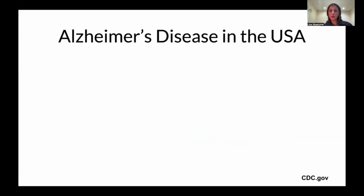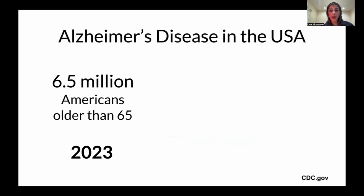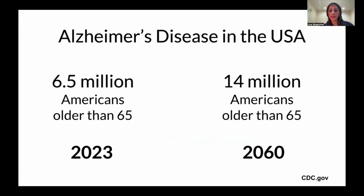How many people are we really talking about, though? Today, there are 6.5 million Americans older than 65 years old who have Alzheimer's disease. Researchers predict that this number will grow to 14 million Americans by the year 2060. We simply do not have the tools to detect, slow, or treat this disease.